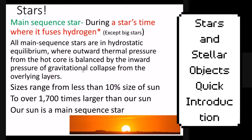And that's good because if our sun was getting too terribly much bigger, it would heat up the earth and boil away our oceans and kill all life on earth. So that's not a good thing, right? It's good that stars remain in equilibrium.